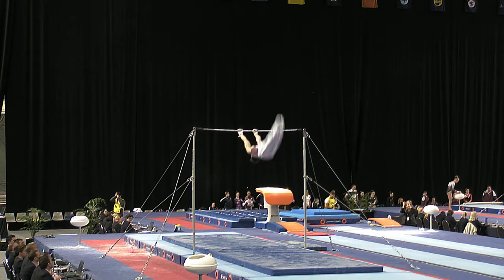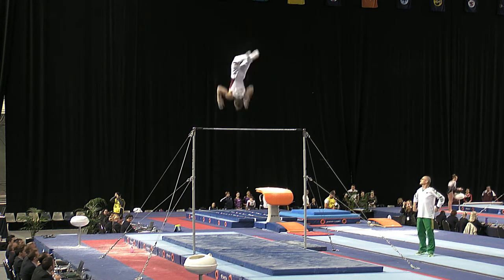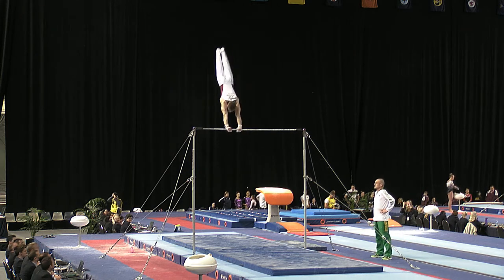And then the Kasamatsu, the double out full. Crowd is going bananas, loving this routine. And then straight double out over the top. Yeah, it was definitely good to finish like that, finish strong. And yeah, I was pretty happy in the end.